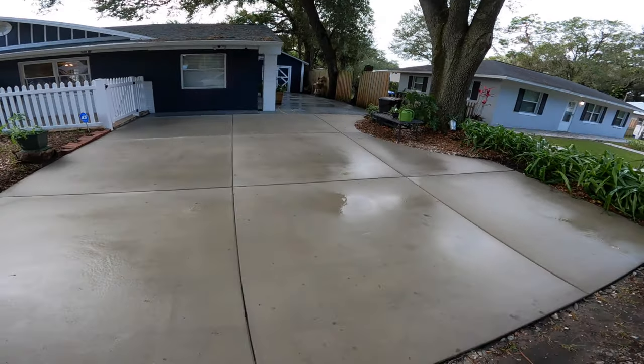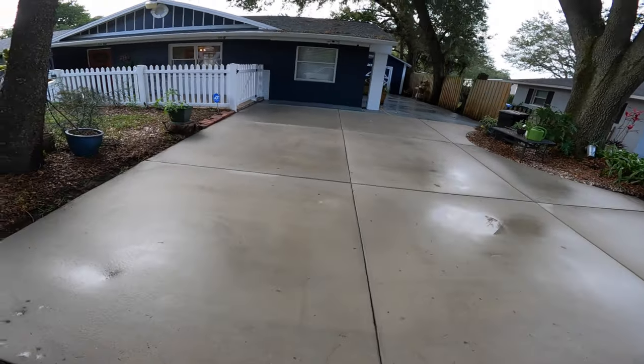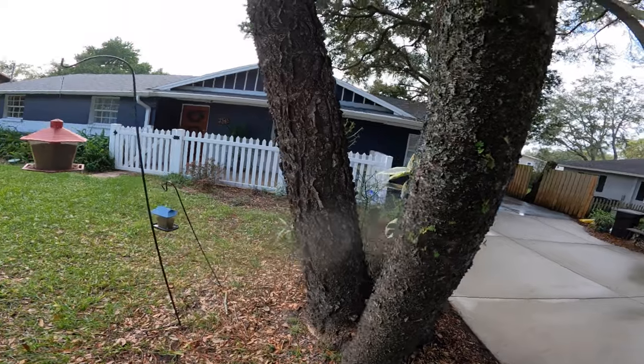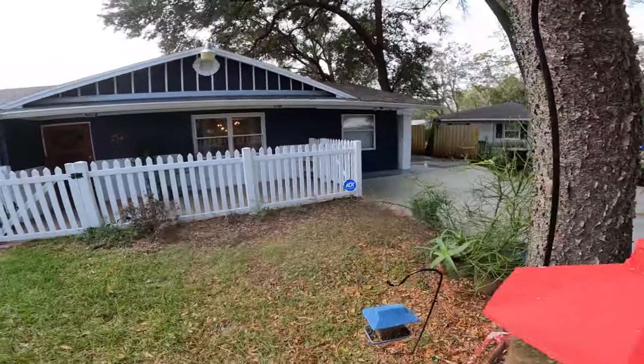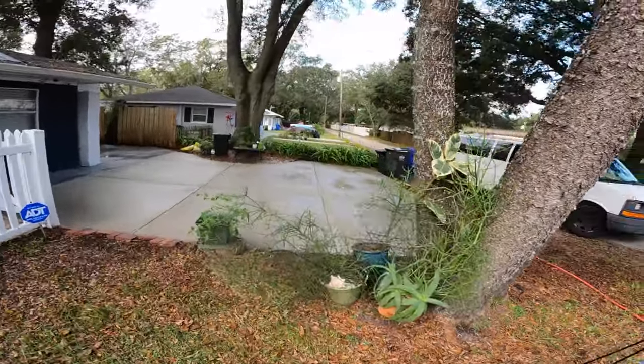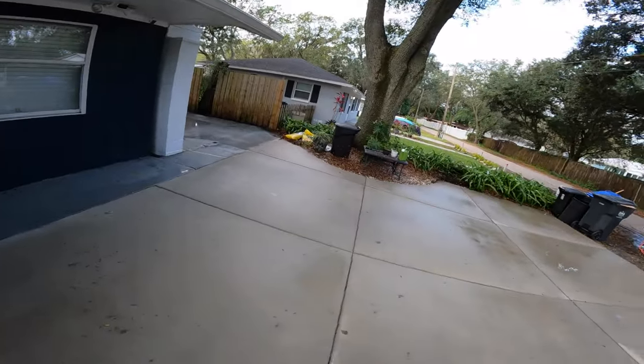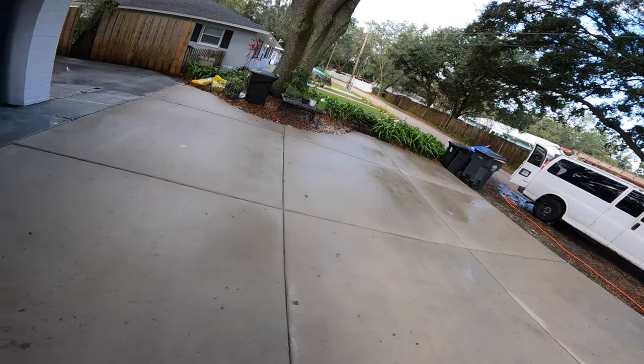All right, let's take a look. We're all finished here. See, this concrete came out pretty good. This is a nice slab of concrete, man. No lines whatsoever. I don't want to get it dirty.